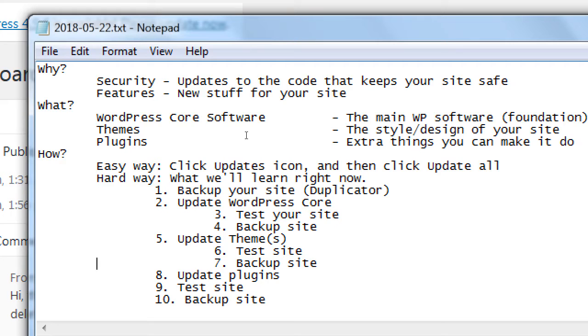Definitely you want a backup before you do updates. You could then do an update of the WordPress core, then your theme, then your plugins, then test it, and then back it up. That could work. But again, it's happened to me that I go this far, skip this, go here, start to do two plugins, and then the site crashes. And then I have to figure out, well, what broke it?